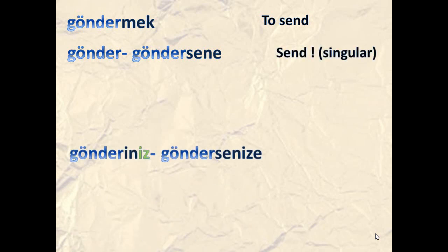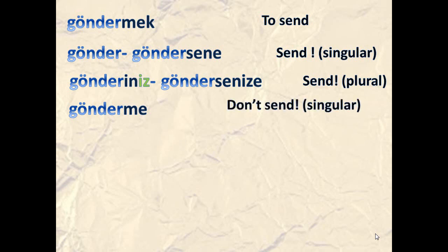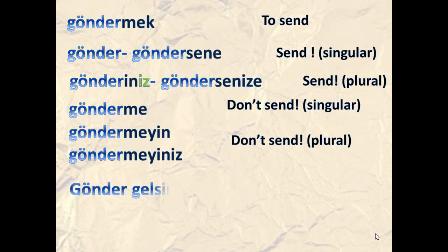Okay, göndermek. Göndermek means to send. Gönder. Göndersene. Send. Gönderin. Gönderiniz. Göndersenize means send in plural form. Gönderme. Gönderme means don't send. Göndermeyin. Göndermeyiniz. Again means don't send.